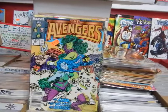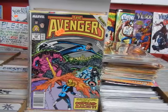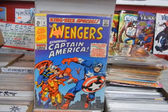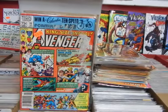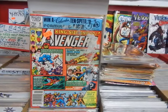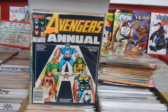And then we're going to have some annuals here. We'll go to 300, and then we're going to cut to some of the annuals. There's an annual 3. That's a reprint. This is number 10. I sold a mint copy of 10 for $150 the other day to a guy. He bought X-Men 133 with Wolverine as well.